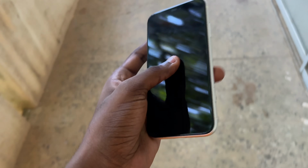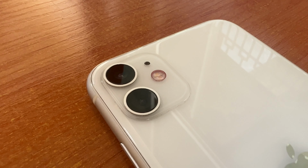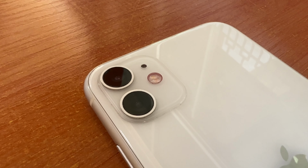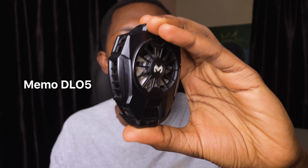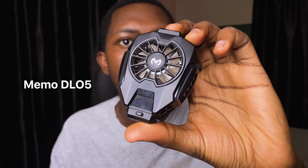But I must say my device in particular heats up very badly, and that happens just around the camera bump area, and I'm pretty sure it's due to the battery being bad. And the way I found to counter this, if you guessed correctly, are phone coolers. I got this one from Memo, and with this I can play at the highest graphics and frame rates without any lags and even be charging the phone in the process.